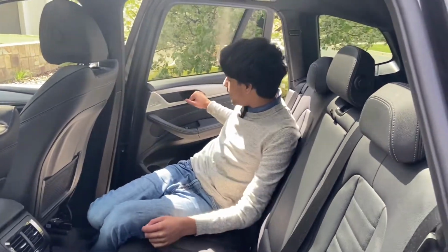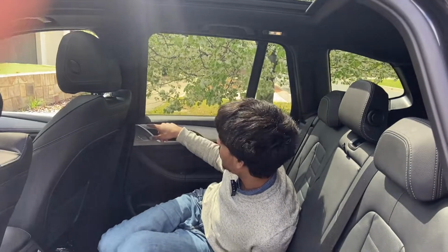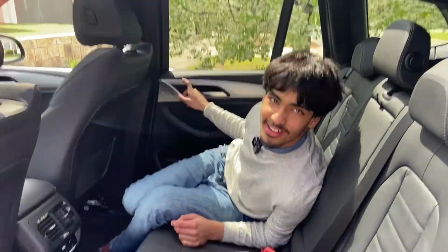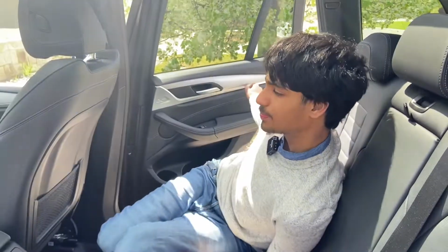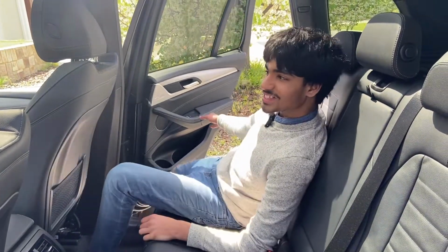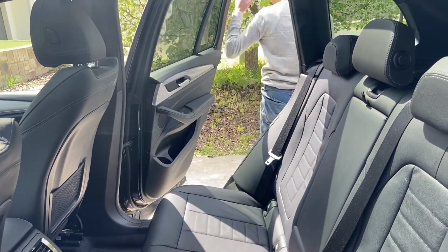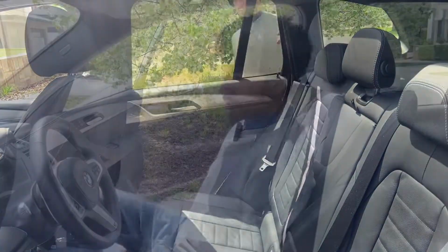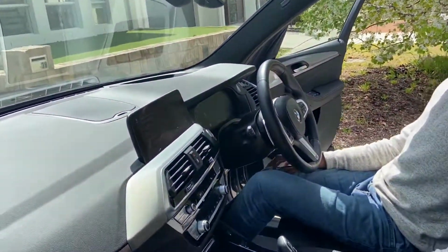Oh, by the way, you get ambient lighting as standard. Yeah, and it comes in blue color. I'll show you in the front. You also get a hi-fi loudspeaker system as standard with up to 205 watts. Okay. Ambient color lighting time.